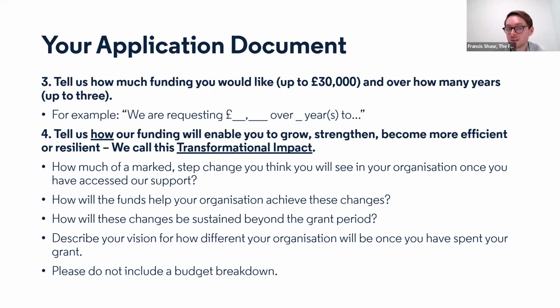So how much of a marked step change do you think you'll see in your organization after you've accessed the support? How will the funds help your organization achieve these changes? How will the changes be sustained beyond the grant period? And describe your vision for how different your organization will be once you've spent the grant.